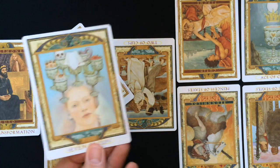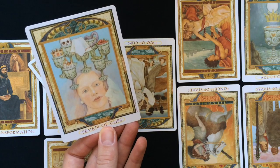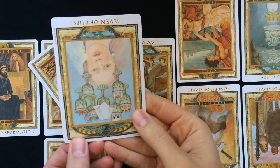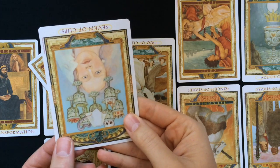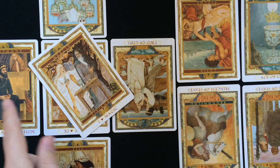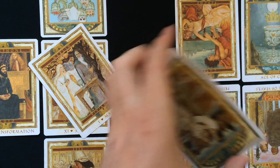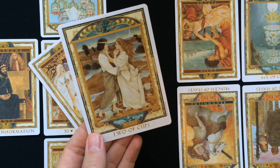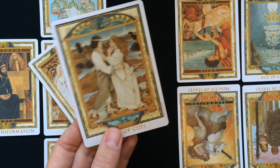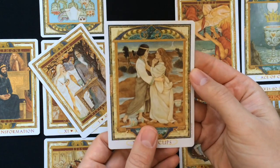What you're thinking about right now, the Seven of Cups in reverse. This way around, this card represents dreams and not being clear about what you want. This way around, it represents someone who's very clear and focused on what they want in their life. And it seems that for a lot of you watching this reading, what you're focused on is a genuine, loving relationship, a romantic connection. But that isn't something you want far off in the distant future.